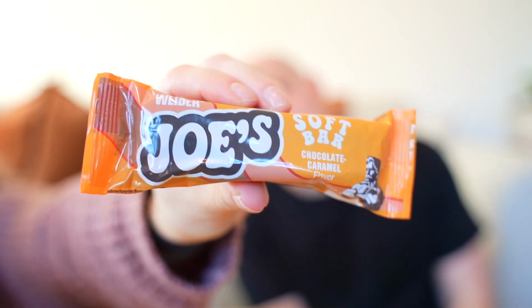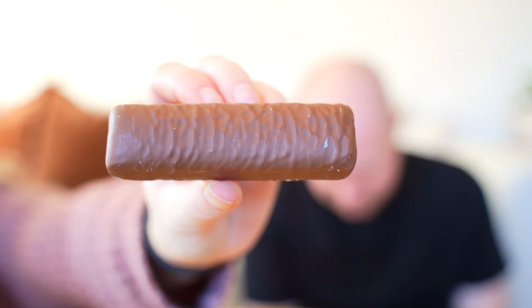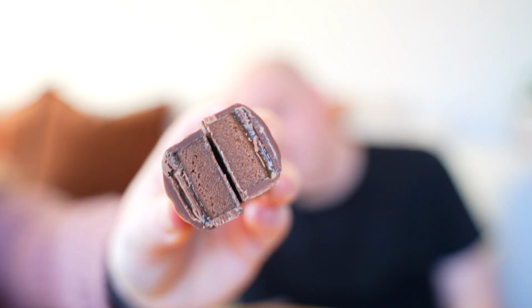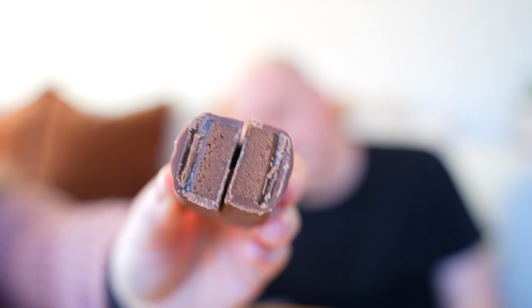And we will start with the soft bar in chocolate caramel flavor. Alright. It actually reminds me a little bit of the Barbell soft bars. Yeah, they do. It's kind of like the same texture. Yeah, but it's a bit smaller only. And it has a layer of pretty soft caramel on top, and it's got the regular protein moussey filling in the bottom.